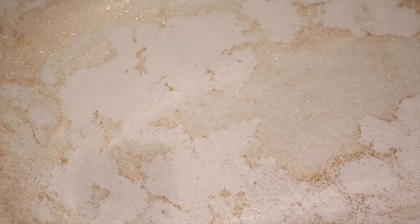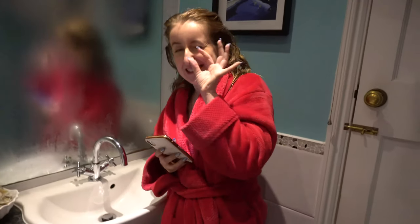This is all glitter left over from the bath. She's had to put up with a lot of my photographic bullshit. Little bit. Yeah, this is my bathroom, by the way.